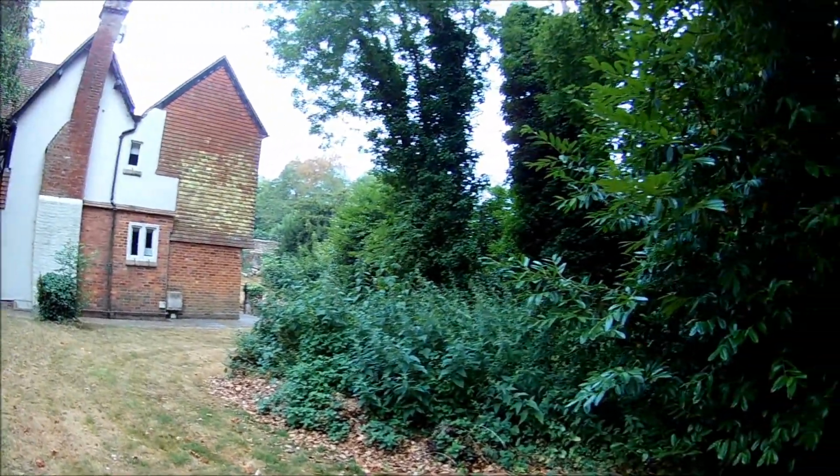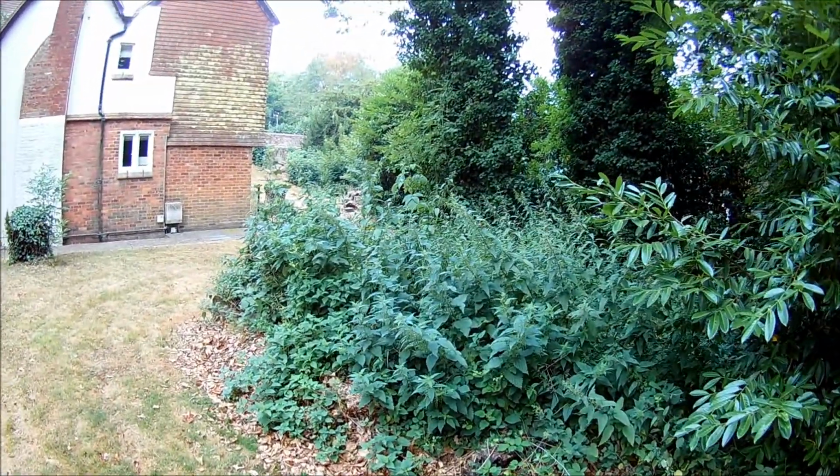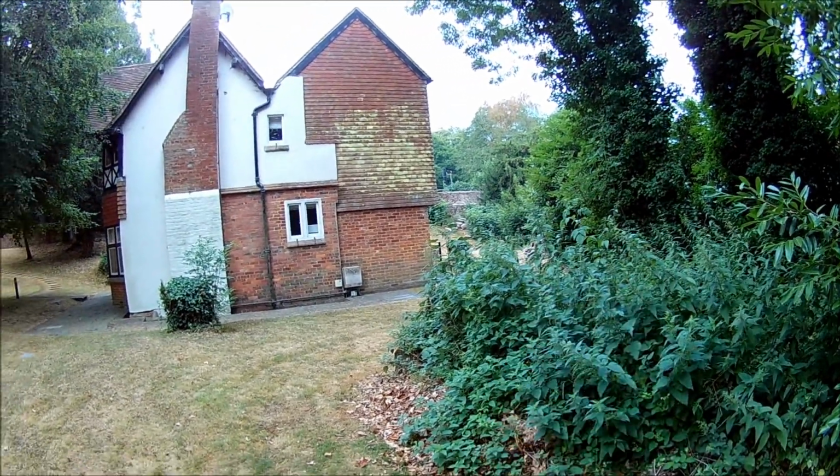Hello, it's me yet again. I'm out digging again. Have a look round here. Let me just have a pan round for you so you can have a look. Down there, there's a waterfall. It's a big mill pond over the wall at the top there.